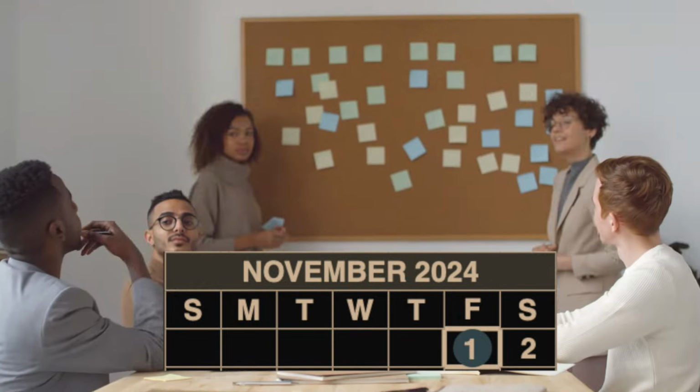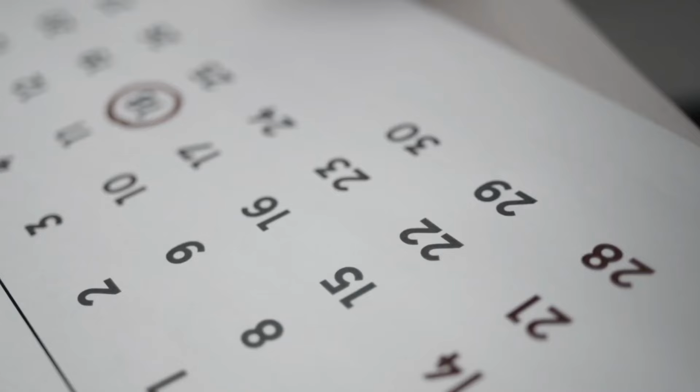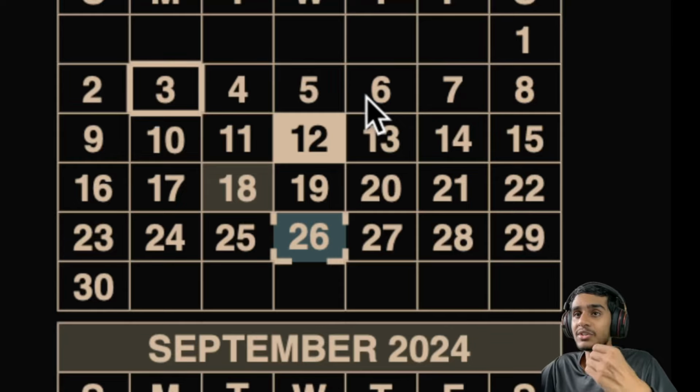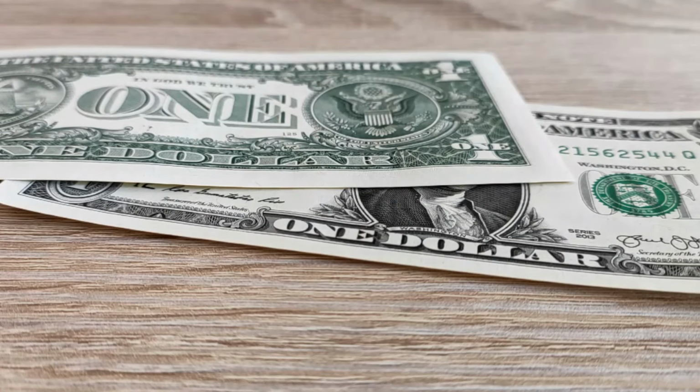That's for all those who started receiving Social Security before May 1997, or those who are eligible for SSI. Mark your calendars, because this is a critical date for SSI beneficiaries, and it's important to plan ahead. Make sure your finances are organized, and you've budgeted for this payment to last you through the month.